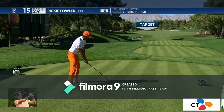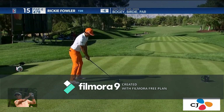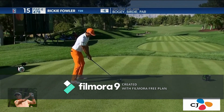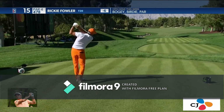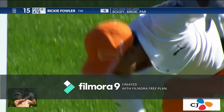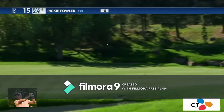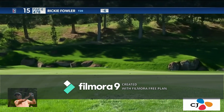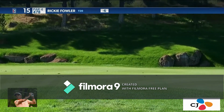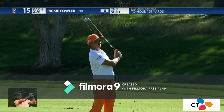Who's every bit as long. It's not something we talk about with him all that often, but he can flat pound it as well. Fowler's ball speed's been up today. But they're quick too. This group could play in 3.5 hours with no problem.